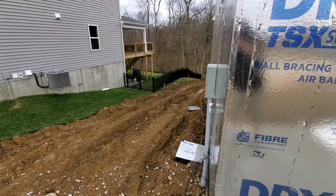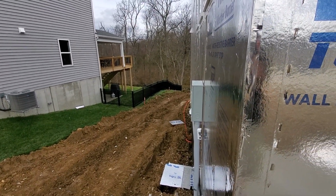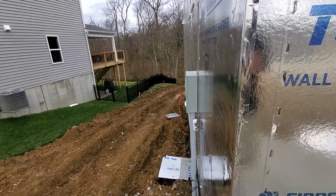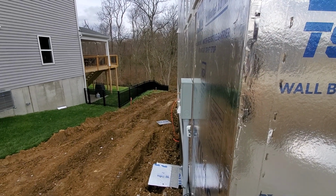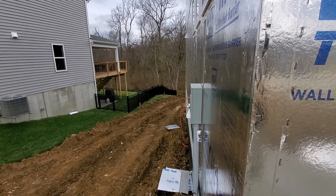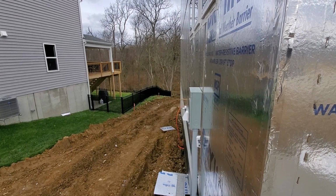This is our side of the yard. Look at that. I didn't even know this. There's your electric meter box. The meter isn't in yet, but they got the box at least hooked up to the wall. There's your hose bib. See it? Down there.